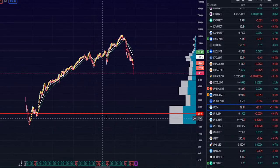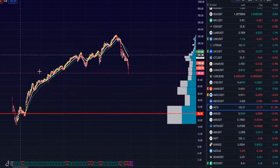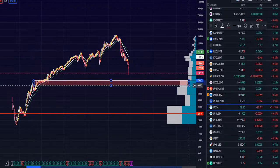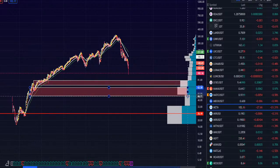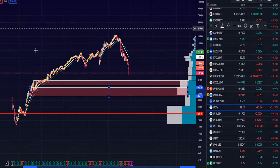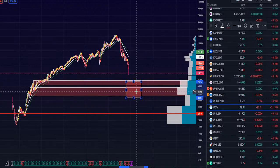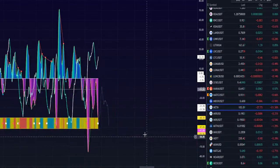Let me see. Same in the 3-day chart. The area of confluence is starting from $80, and the highest point is around 60. Same as monthly. Okay, this is the area. All this block is the area I will start looking for a potential accumulation phase for Meta. In the 3-day chart here, we have here.